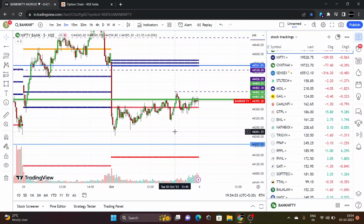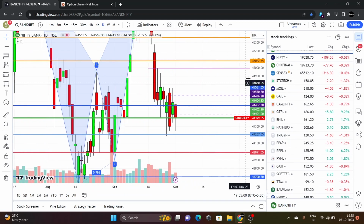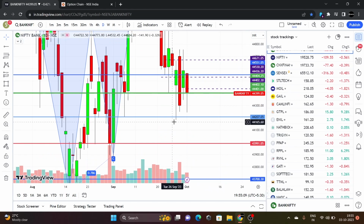So what will be the prediction for tomorrow? What are the important levels? Higher time frame analysis first. In the daily chart, when you observe here, this 44207 becomes an important level because whenever the stock has touched here, it has given a bounce back. You can see these big candles, it has made a pullback.